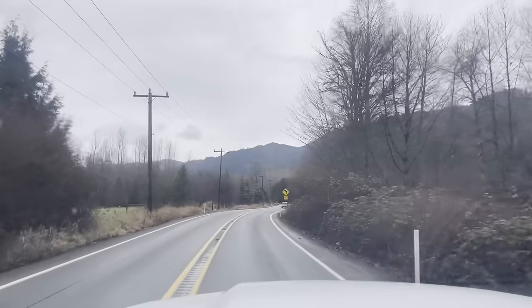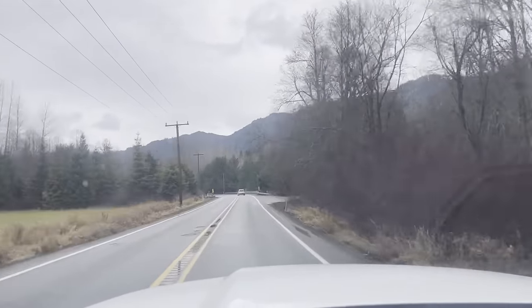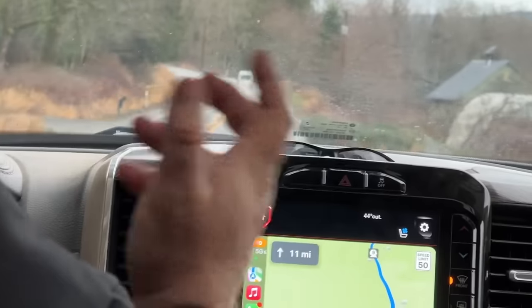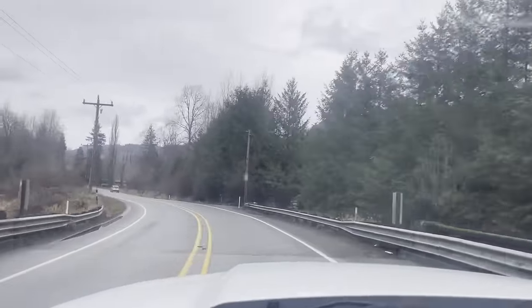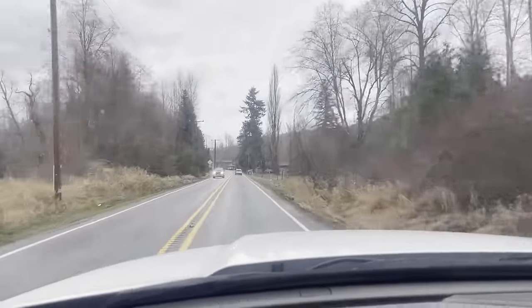Yeah, it is beautiful up here. Oh, man, we are deep. It's one thing when you're cruising and you think you're going down the freeway and you're going to get off and drive a few blocks, but dude, we've been off the freeway for like an hour.